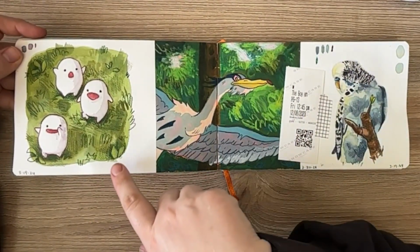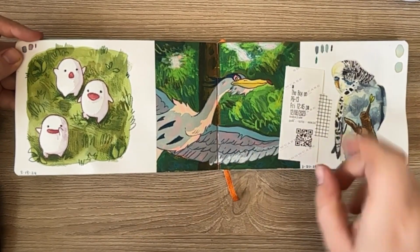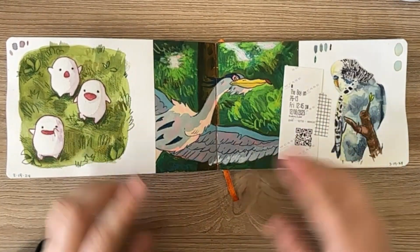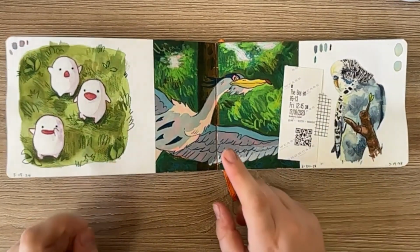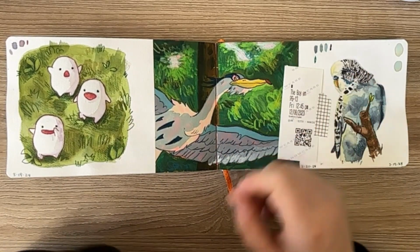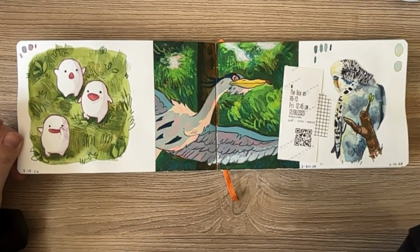So this was the last spread that I painted in my sketchbook. And I broke it into 2 parts because it was a long process. So this is part 1 and this is part 2. And I'll have those linked above if you're interested in them. But these are the Wara, the heron, and a parakeet from The Boy and the Heron.